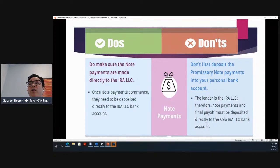On the don't side, don't first deposit the promissory note payments into your personal bank account. Remember, the lender is the IRA LLC. So therefore, the note payments and the final payoff must be deposited directly to the IRA LLC bank account.